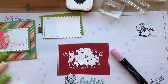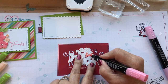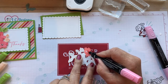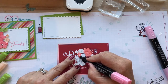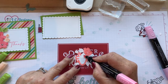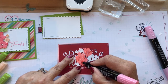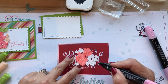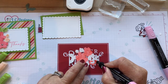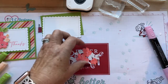So we're going to go back with Flirty Flamingo again. These are super easy. I just went around and just kind of colored. This is not any professional kind of coloring or whatever. Quick and easy. I did Flirty Flamingo on the big ones, and then I'm going to use Petal Pink on the smaller one. And on the inside, we're going to add some rhinestones. You know, I always forget to use my rhinestones. It's like the easiest embellishment to add on to anything, and I always forget. I think because I'm so busy using Wink of Stella.